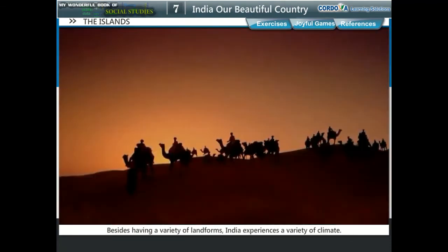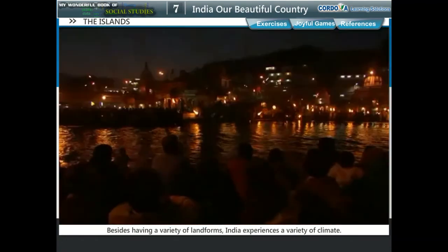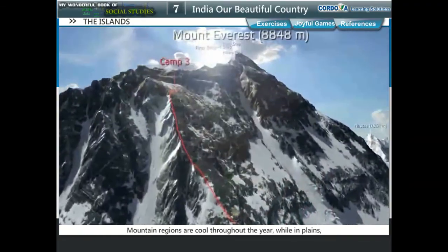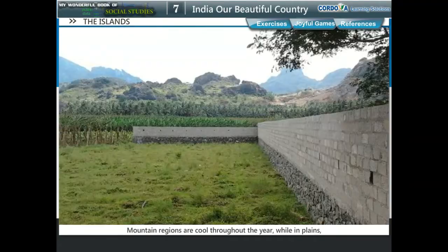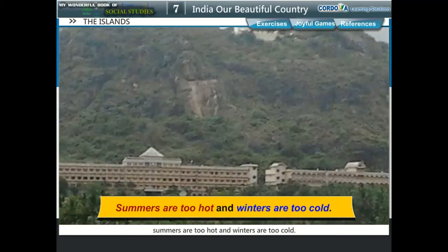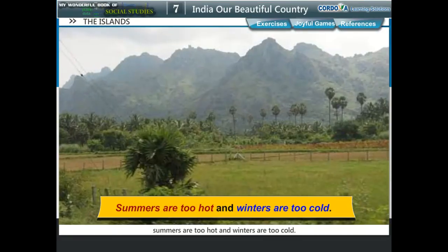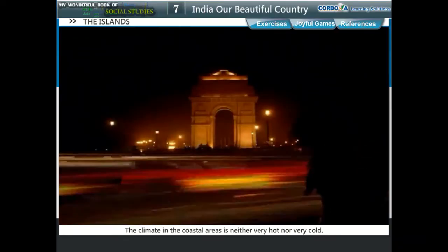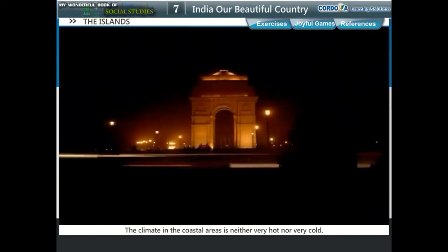Besides having a variety of landforms, India experiences a variety of climate. Mountain regions are cool throughout the year, while in plains, summers are too hot and winters are too cold. The climate in the coastal areas is neither very hot nor very cold.